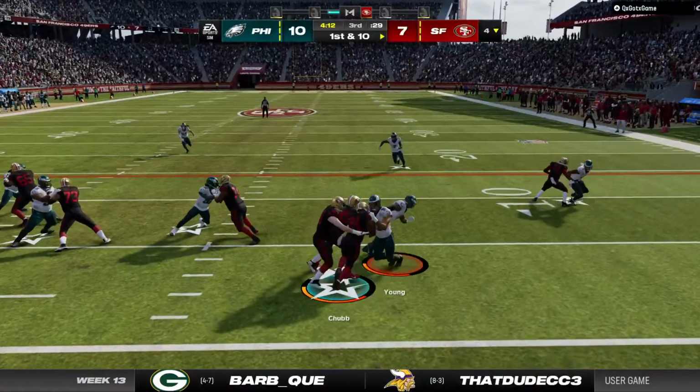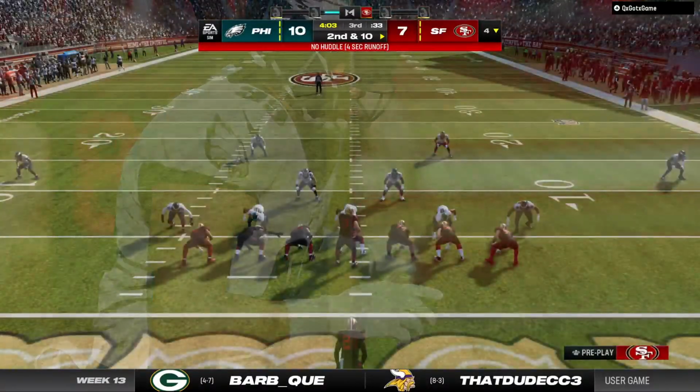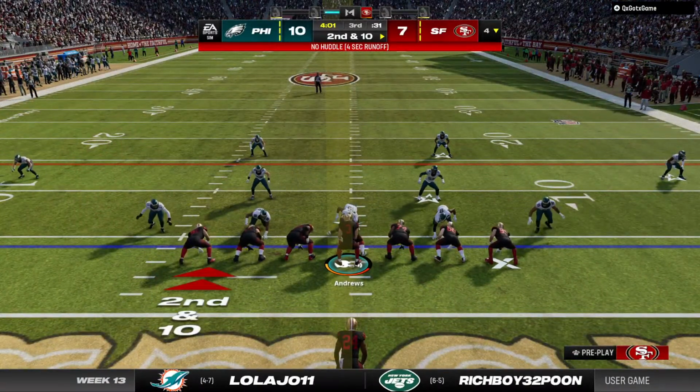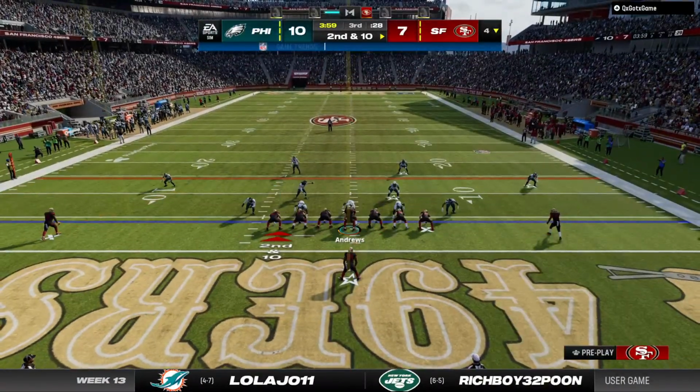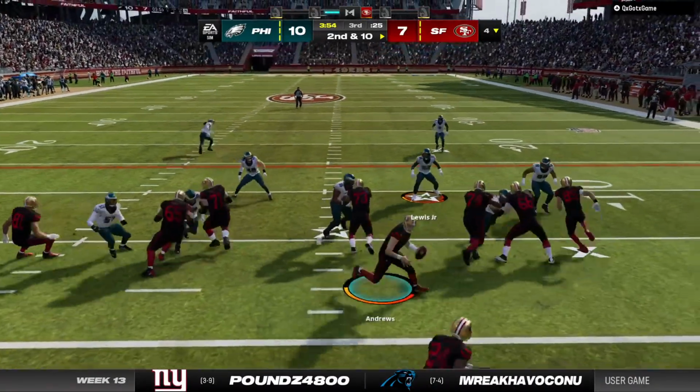They begin this drive with Chubb. And he stopped immediately there. And quickly they get to the line. No gain on the play. 2nd and 10 at the 4-yard line.